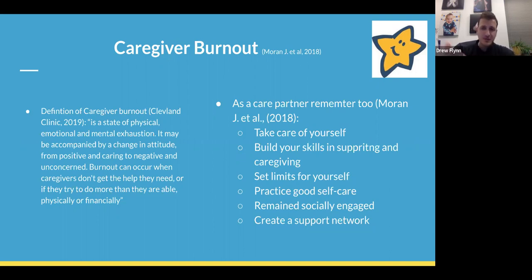And then also just a few tips from the book. Make sure you take care of yourself. You can't take care of other people if you're not taking care of yourself, and I know that's hard to do. Building your skills helps in supporting and caregiving. So hopefully the stuff that you learned tonight, you are able to take home, have a smoother transition in things, or be able to think about things in a different way. That will help you and your loved one be successful in a situation. Set limits for yourself, practice good self-care, remain socially engaged, and create a social network, which is also a goal of this group, to be able to bounce ideas off each other and get help in general as well.